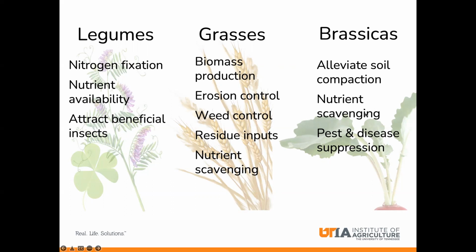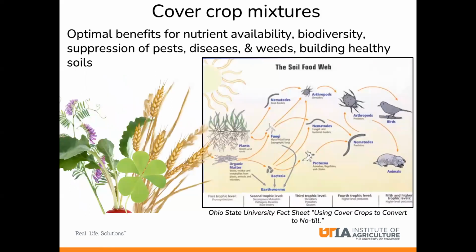And brassicas, like radish, are great at reducing soil compaction and suppressing pests and diseases. Each of these different functional groups can also cultivate unique communities of species around them, both above and below ground. But when combined into mixtures, these functional groups hold the potential to be greater than the sum of their parts.